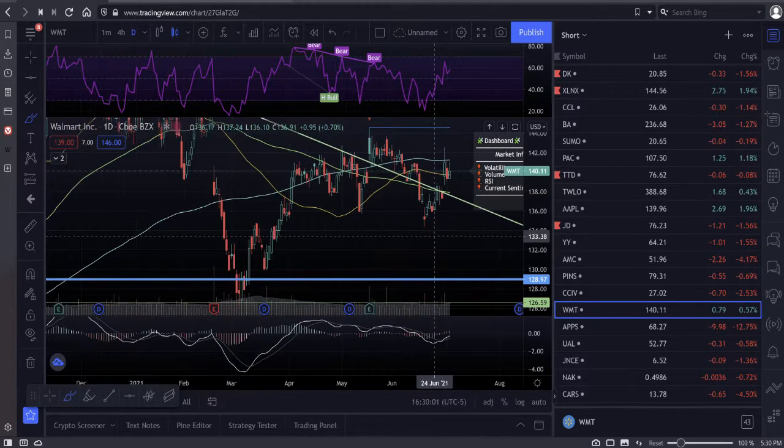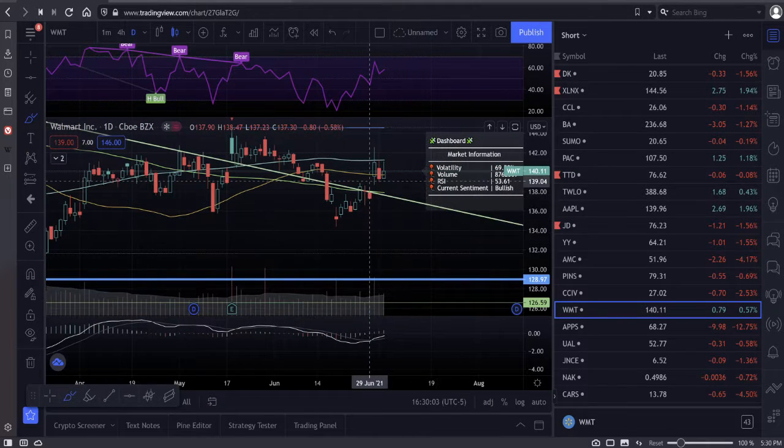WMT, also known as Walmart. So we did have the breakout, and it's kind of weird. But I think this could be, keep on your watch, because if it continues to go green, I would go long. But if not, if it goes down here, I would just play the pullback.